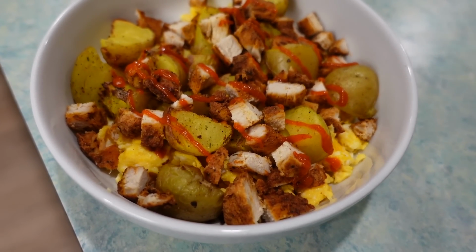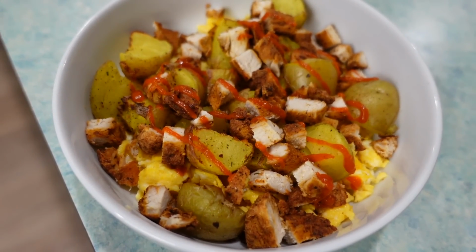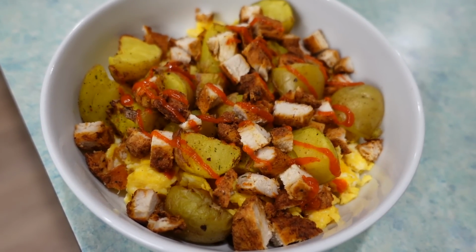Okay, here is my finished breakfast bowl. So this is 0 points on Weight Watchers. I've got the scrambled eggs, potatoes, and blackened chicken topped with some sriracha.